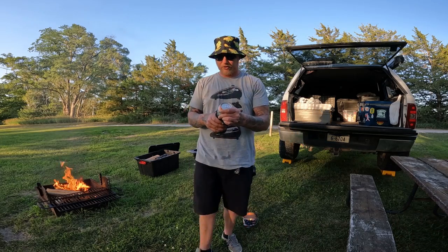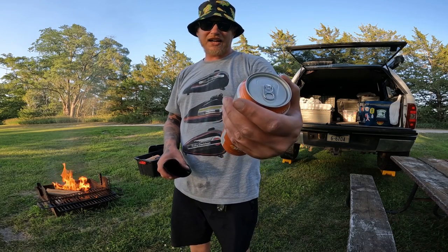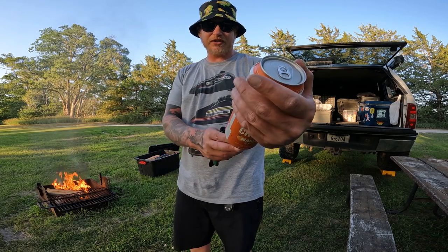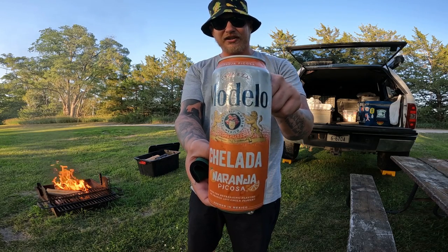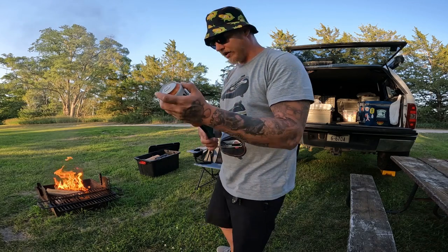Well, the fire is cooking, so we'll crack this thing open. So I've got a Modelo Chelada Naranja Picosa with the refreshing flavors of orange and chili peppers. Never had one of these before. I have a feeling it's going to be a little bit spicy. But we'll give this a whirl.